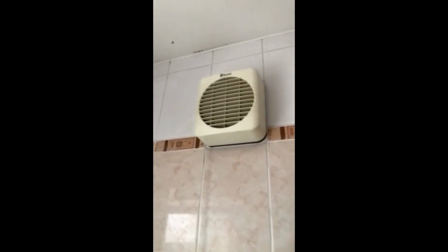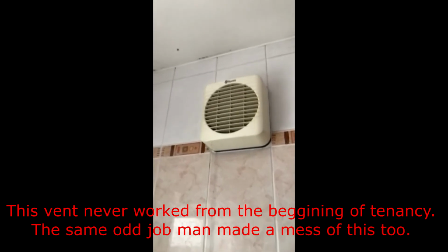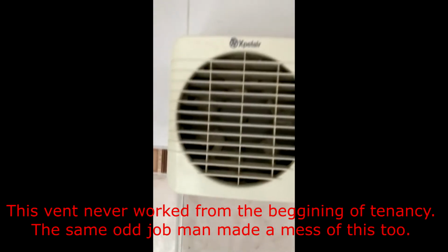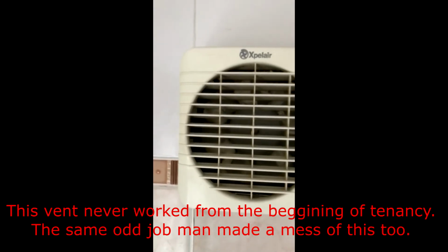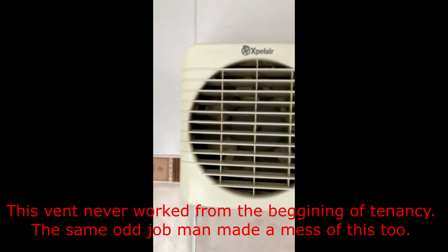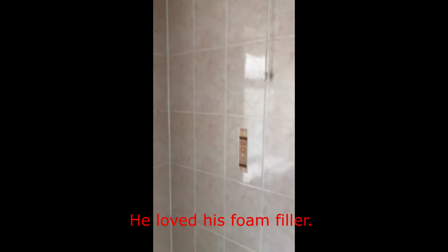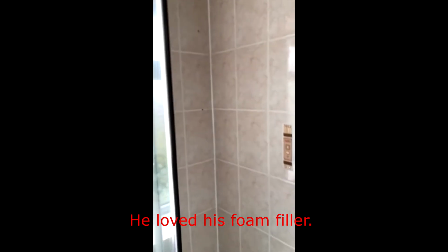And then we've got the shower enclosure. This ventilation unit was meant to be changed, but the person that came to do it didn't change the thing. They just filled it with expanding foam filler to stop the air coming through, because there's a big flow of air coming through from the cavity, and that will cause another gale in here.